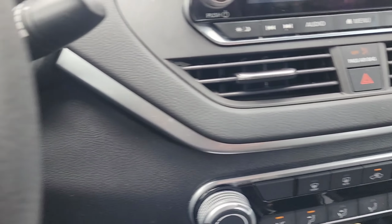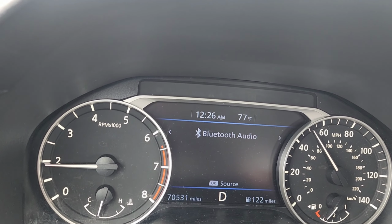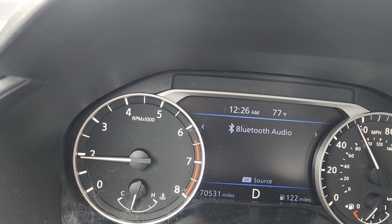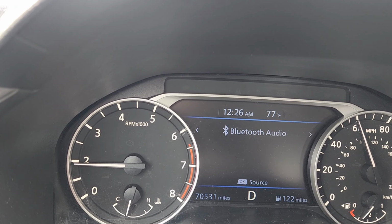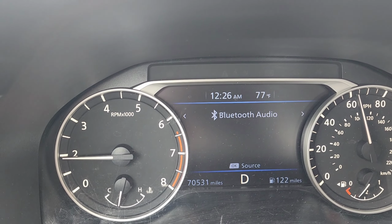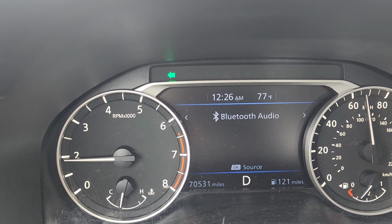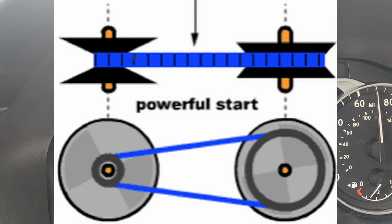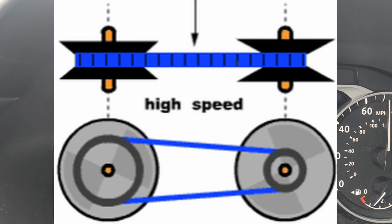So driving this vehicle, I will demonstrate to y'all exactly what the customers complain about. Now they're complaining that the RPM does not go above 2000 RPM, that they have to push the gas harder in order to speed up. But if y'all notice, I'm gaining speed and my RPM is not increasing. That is due to the pulleys inside the transmission changing gear ratios as I'm speeding up.